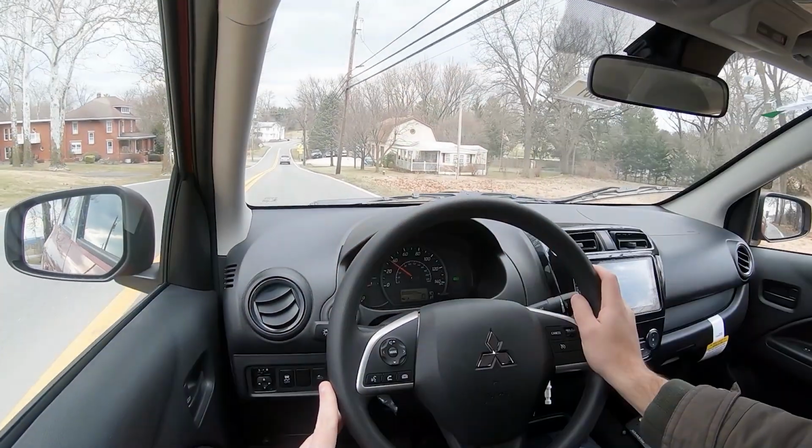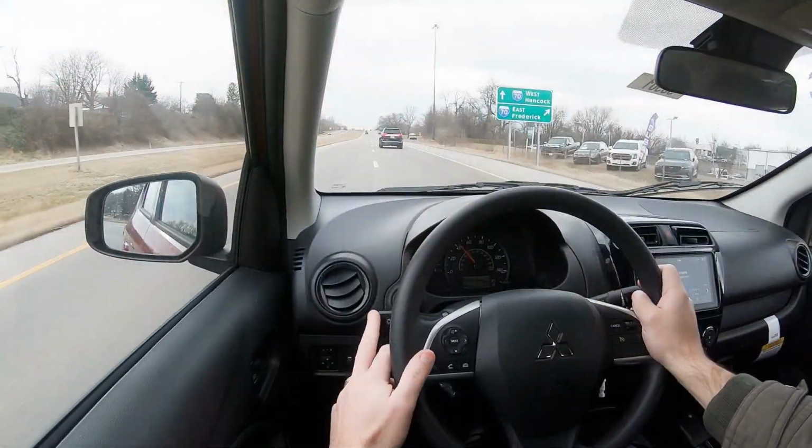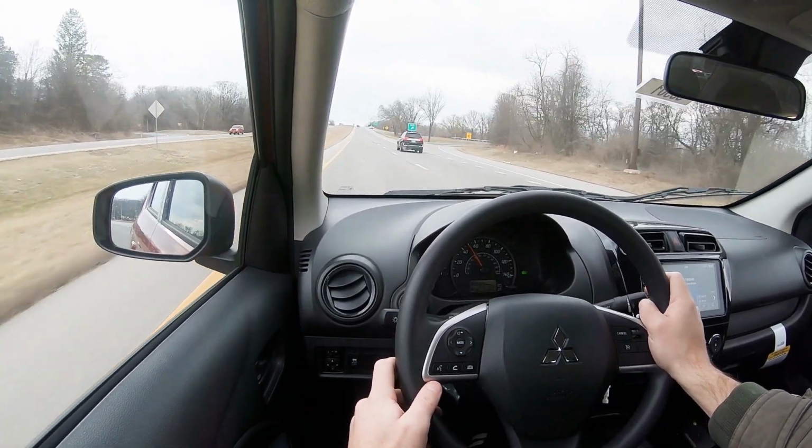But so then, now having got all of that out of the way, what do you guys say? Let's go ahead and find a straightaway. Let's put the acceleration here to the test, because although it's not the quickest on paper, we still always have to give it a shot here. So let's go ahead and find that straightaway, and let's see how quickly we can get our new 2023 Mitsubishi Mirage G4 here up to speed.